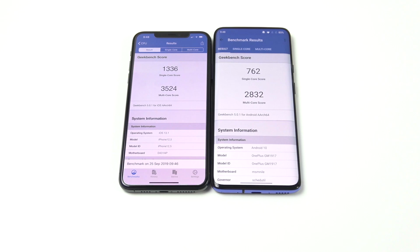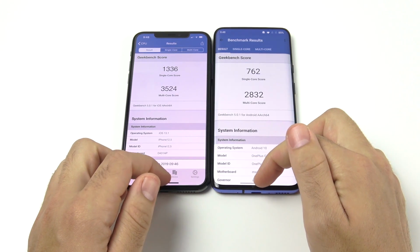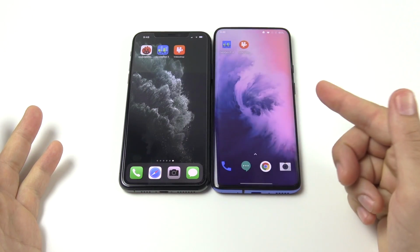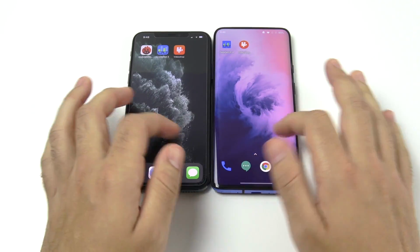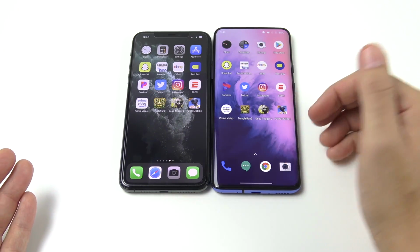Okay, so here we are with the final Geekbench 5 results. And you can see that the 11 Pro Max is the faster phone here when it comes to Geekbench, but a lot of people do believe that these have no bearing on the real world, and I kind of feel that way too, because when I'm using both of these, the OnePlus 7 Pro feels a little bit faster when it comes to the applications.